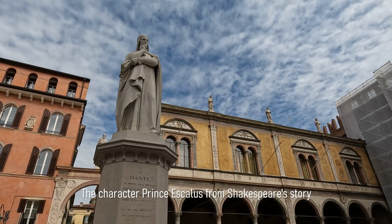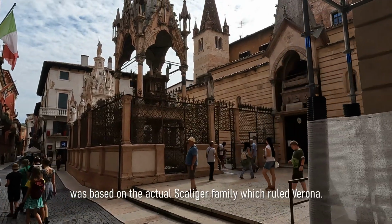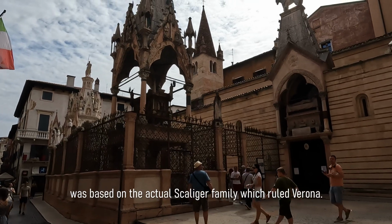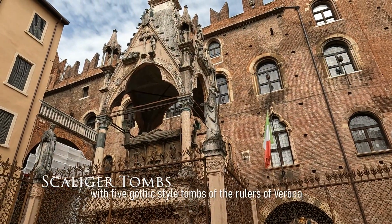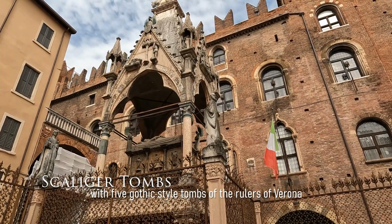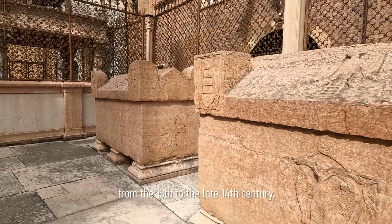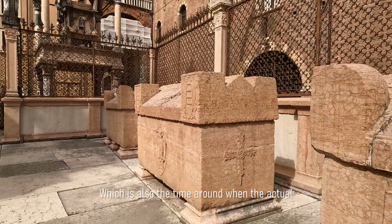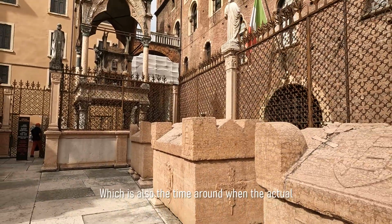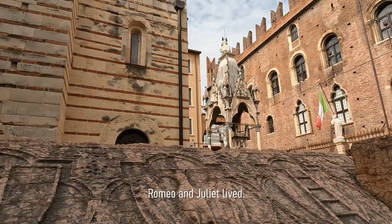The character Prince Escalus from Shakespeare's story was based on the actual Scaliger family, which ruled Verona. The Scaliger Tombs is a small place with 5 Gothic-style tombs of the rulers of Verona from 13th to late 14th century, which is also the time around when the actual Romeo and Juliet lived.